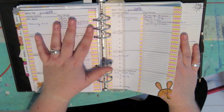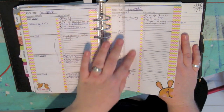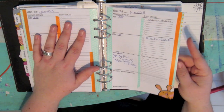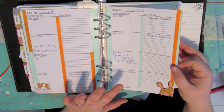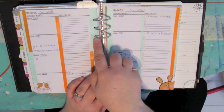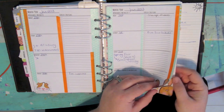On weeks where I'm not terribly busy, I've got more room, and I could put more stuff in. I'm just experimenting. This is really new for me, so I'm trying different washi tapes. I prefer my washi tape to go vertically. I've been using it down the side to reinforce my hole punch, and then putting it down there to split up the meetings and the to-do list segment.